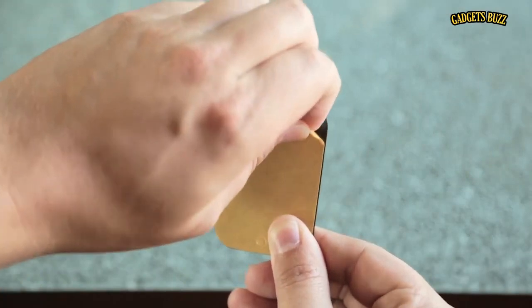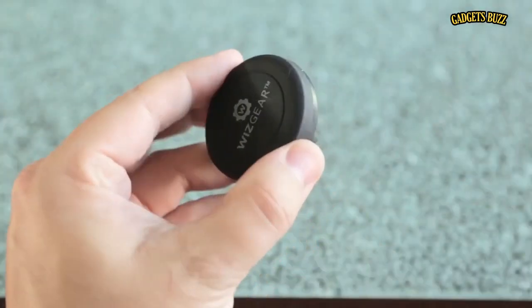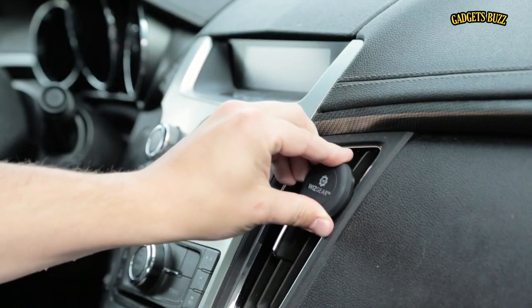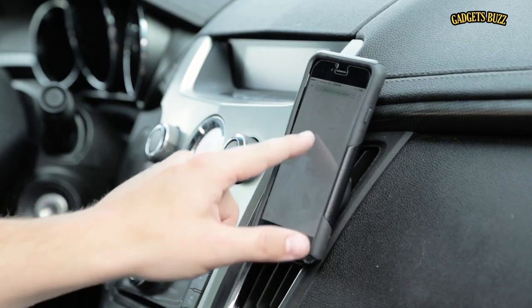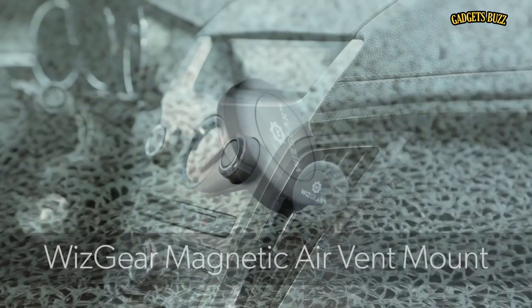You may also secure your phone using one of the two magnets with adhesive backs. As you see here, the mount has two sizes of prongs for different sized car vents. Simply insert the mount into a vent. The magnetic mount holds your phone safely and securely. The magnet makes attaching and removing your phone easy and convenient.